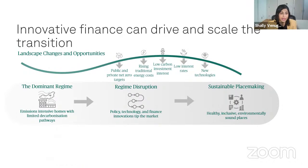So clearly we're seeing some pretty significant momentum in these markets, especially when you consider the rise of traditional energy costs, the low interest rate environment that we're in, and the plethora of new technologies coming into the market. How do we sustain this momentum and get us to the net zero pathway?